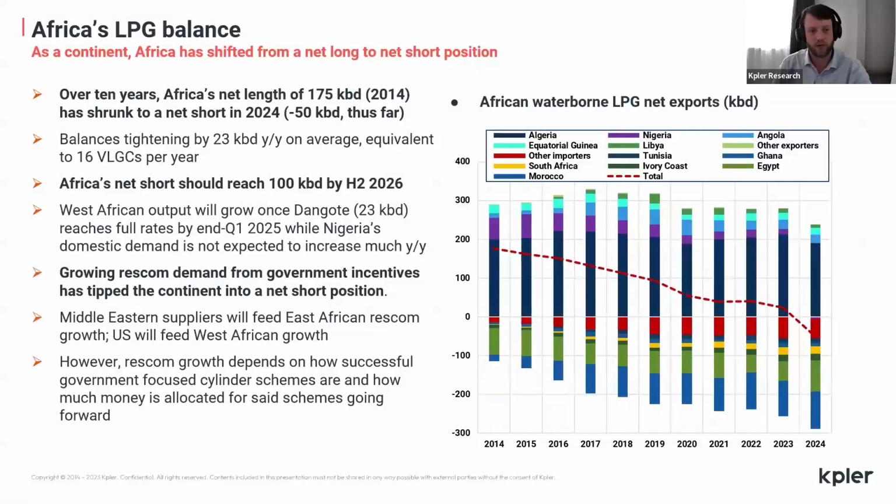So yes, on to Africa, probably the other most interesting region in terms of the demand side, and it's growing net short. You can track on the terminal how much length there was in Africa over a decade ago now, and how it looks today. And positive signs of demand outpacing supply.